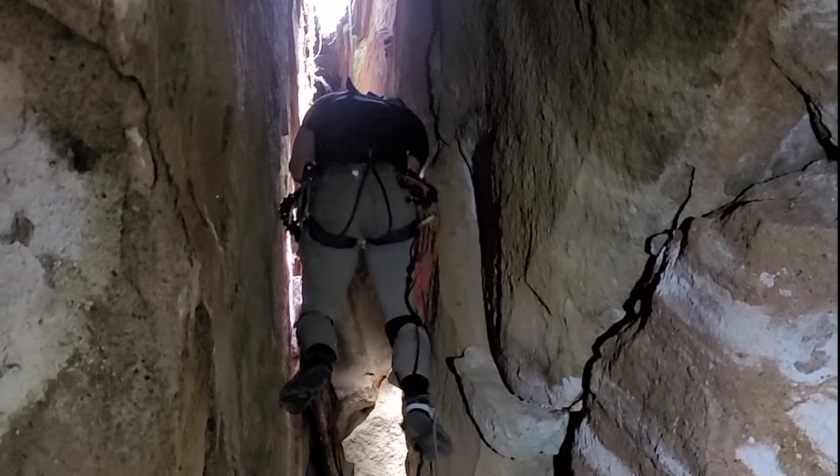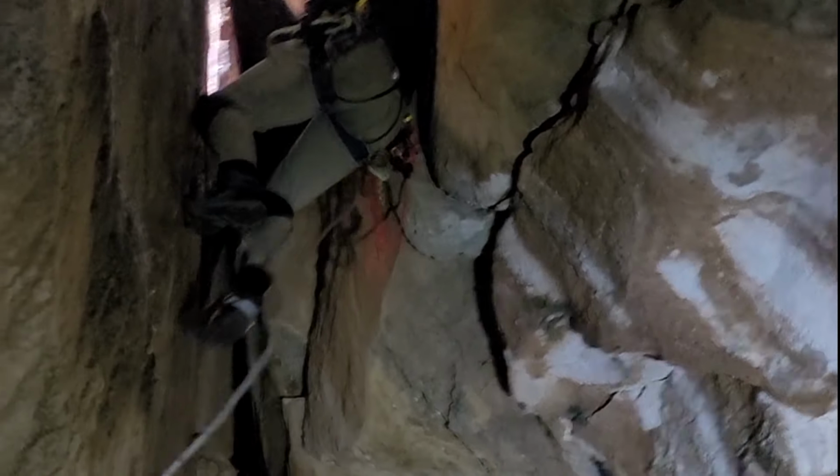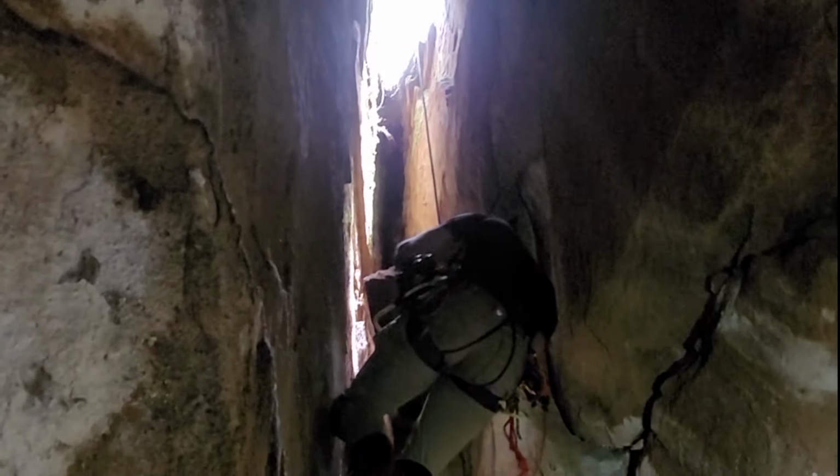No, it doesn't slip through quite as easy as in the garage. Yeah. No, it actually has a lot of torque on it. It's like really slow going. It is slow. I thought you could. Do you think that's the size of the rope?